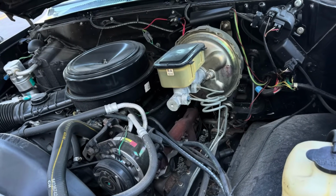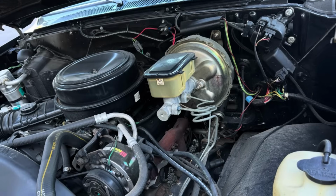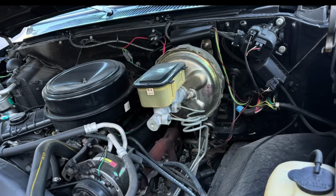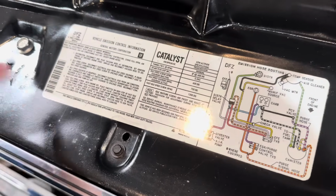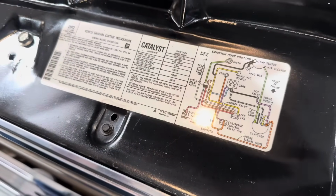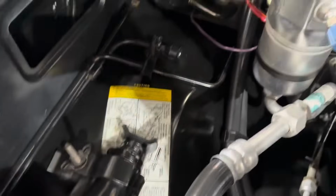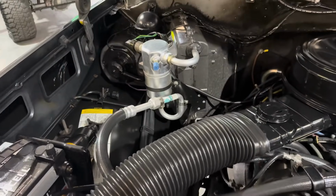Now my guy did get ahead of me. This motor was dusty. I think I have a picture and I'll insert it. Look at the sticker. That's original. Not been painted, not been replaced, not been taped up. Original inner fenders. Now the AC has been switched over to 134 and the AC works perfectly.